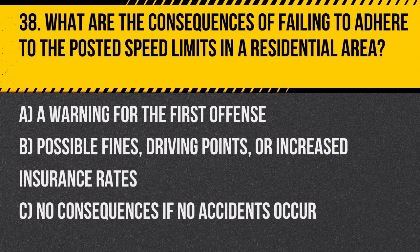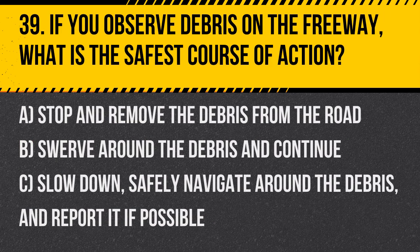A. A warning for the first offense. B. Possible fines, driving points, or increased insurance rates. C. No consequences if no accidents occur. Answer: B. Possible fines, driving points, or increased insurance rates. Speeding in residential areas is dangerous and typically results in penalties if caught. Question 39. If you observe debris on the freeway, what is the safest course of action?